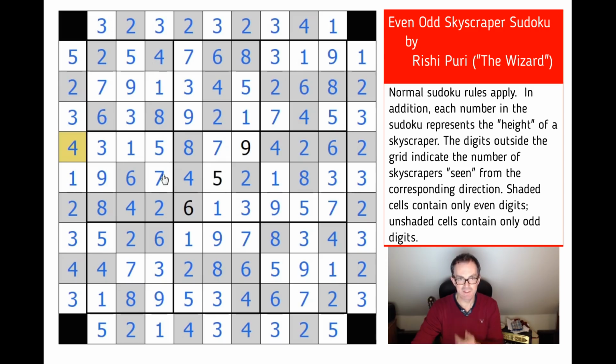What a beautiful puzzle again. It's taken me ages. It took me ages, but I loved every minute of it. Gorgeous. Sensational puzzle from the wizard, Rishi Puri again.